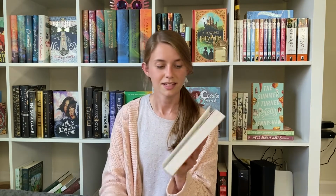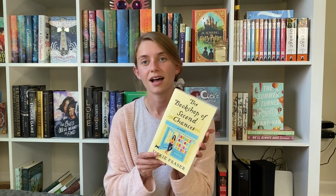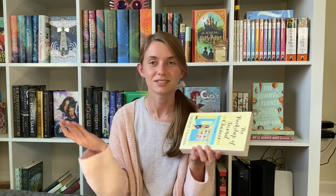The next book I have here is The Bookshop of Second Chances by Jackie Fraser. This one is not about a library, but as you can probably assume, I also picked it up because of the word bookshop in the title.